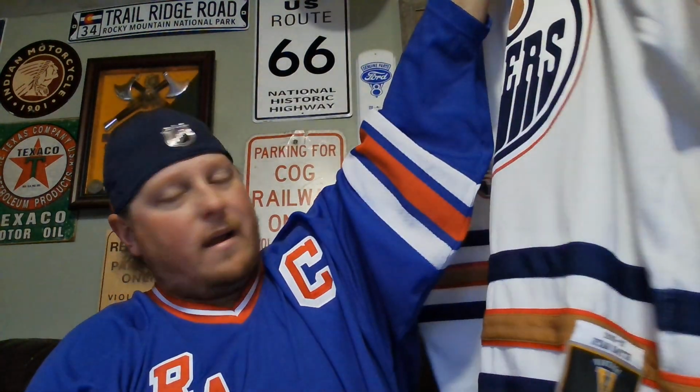And I love this jersey, guys. I wish they'd worn it for more than one season at the time. Let me get these next ones and we'll have story time.